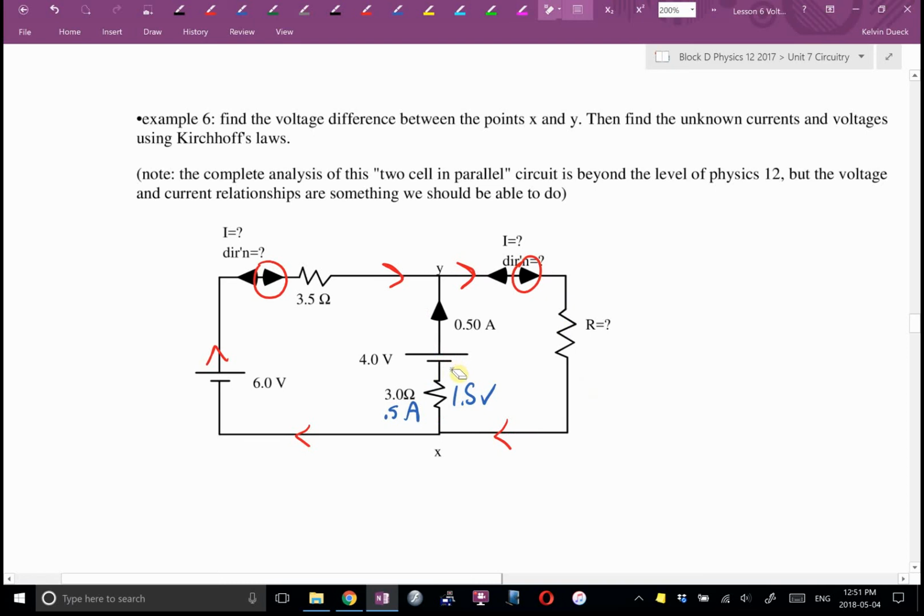So, how high? 4. He said 1.5. So, Caleb, ready? How high? 4. How high? 1.5. So, what must I lose there to get back to 0 here? Got to be 2.5.